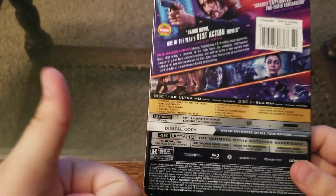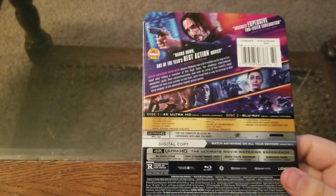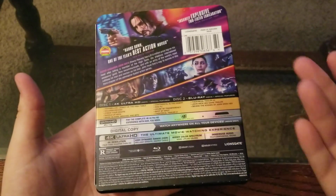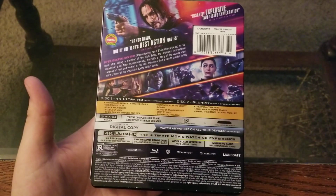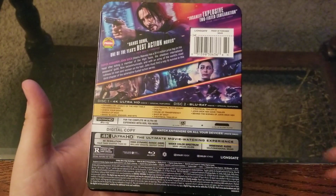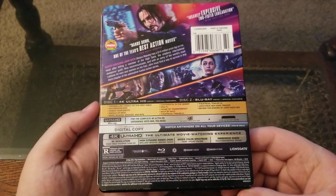Just excellent. The knife store scene is amazing. One of my favorite scenes in cinema. Oh my gosh, it holds up even for a second time. The scene with the horse, which I believe is on the disc, which we'll get to, amazing. Just some crazy over-the-top stuff, but it just works, man. It really does it for me. I enjoy these movies quite a bit. Keanu Reeves is amazing, and his supporting cast in this is really good, too.